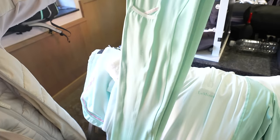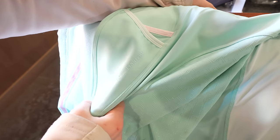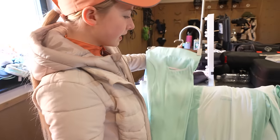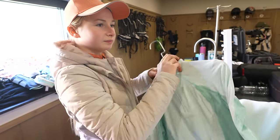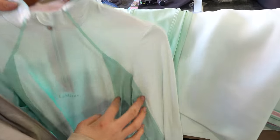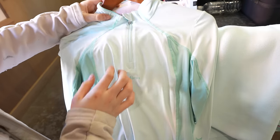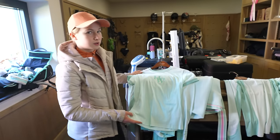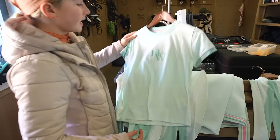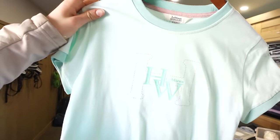So we've got these breeches and they've got all of the same pattern on the grip. Then there's the Lemieux and Harlow. Lovely. And then there's the base layer and it's a bit mixy matchy, because of the tones. This is lighter, and then this is nice, and there's a pink collar. I wear 11 to 12 in everything from Lemieux, if anyone's wondering about the sizing. And then there's the t-shirt, and I love this t-shirt. It's got the sparkles on it.